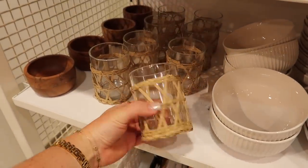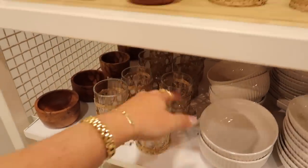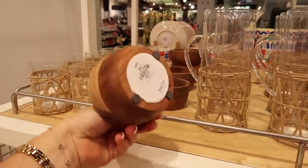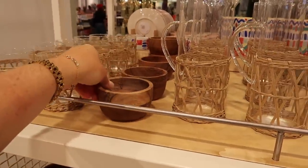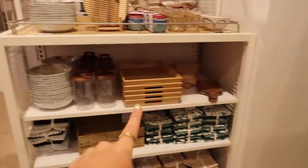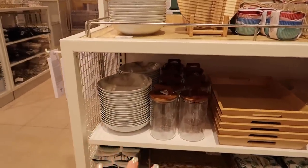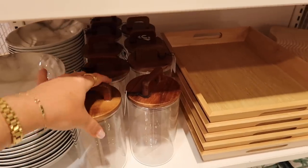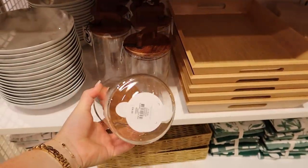You've got the glasses. We've seen these before from last year. We've also got the jug, which we've seen from last year. This cute little mango wood bowl at £4. A cutlery organizer. And then we've got the mango wood glass jars as well, which I know people went mad for about these because they are pretty much Zara Home exactly. And they are £4 a piece.